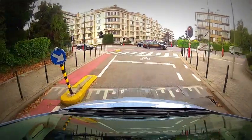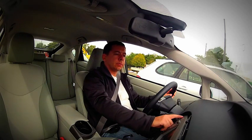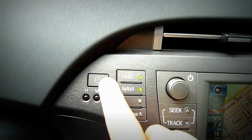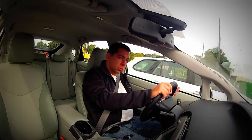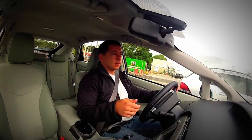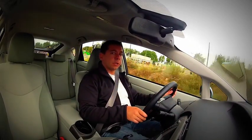Here's another interesting button that I haven't seen in the pre-production version. Over here I can actually set the time when I want this car to be charging, so I can come back home, plug it into the socket, but I can set this car to wait for the cheaper tariff. So that's pretty neat.